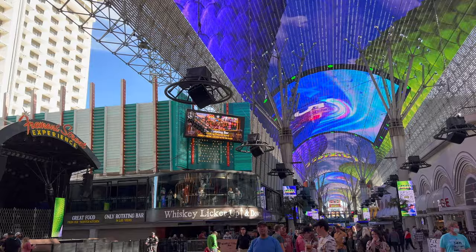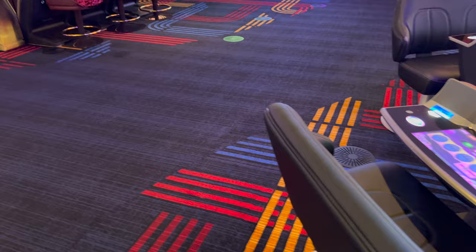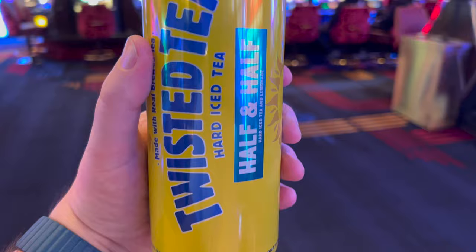Binions on the left, Golden Nugget on the right, and a new Circa. Just popped out to get a small can of hard iced tea, half iced tea and half lemonade, 5%, which isn't too bad actually. I was worried that was going to make me a bit ill. It's lovely though.